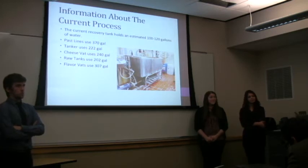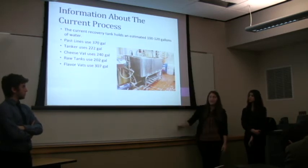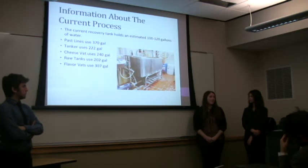Is 400 gallons going to be enough with the expansion, with the membranes and everything they're going to be putting in? We don't know how much water they would need to clean that, but as far as what they currently have, that would be way more than required.